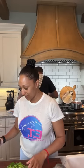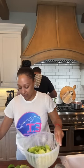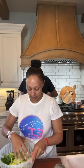Guys, this is one of my favorite kitchen appliances. What's that? A salad spinner, because I rinse it off, you know? It's already clean, yeah, but I want to clean it again.